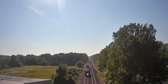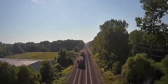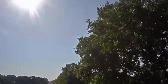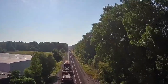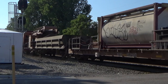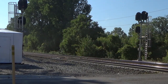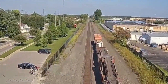Our mile train was coming back after working some hours, finally going into the siding not that far from us. What they are going to do sometime this week is go back to work, back out west. There's the ground footage of the mile train, and the drone footage as well. There it is with the drone footage.